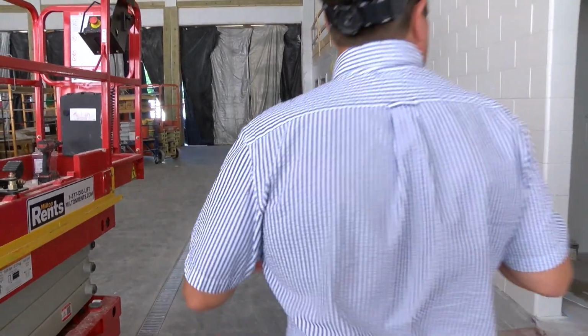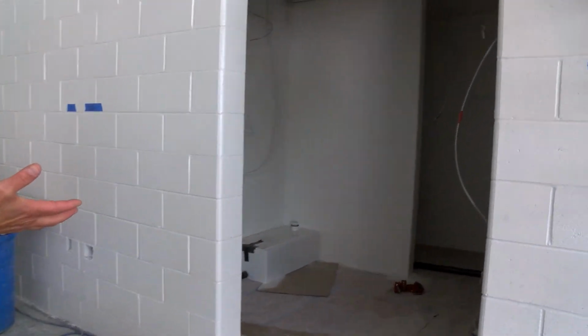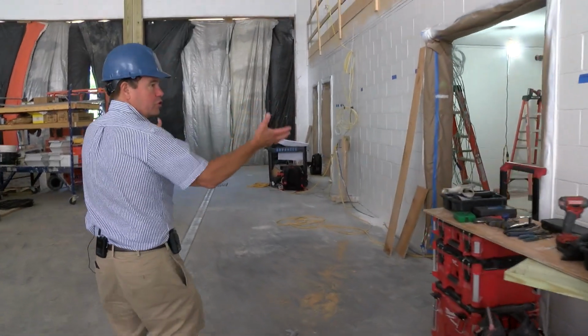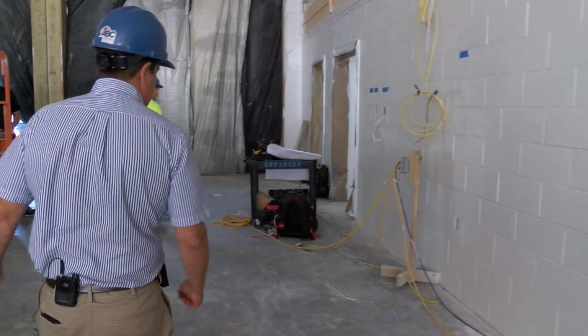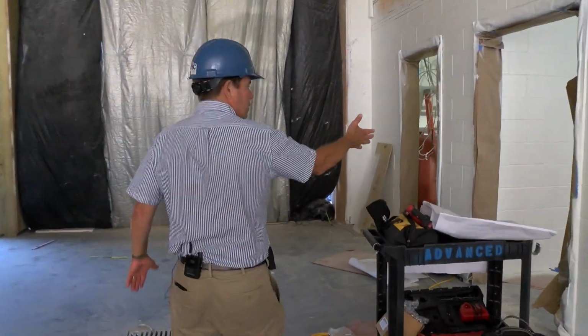A vast improvement over our existing station, where we're forced to get into our gear literally 24 inches next to a moving truck. So we have additional equipment and storage rooms to the right. We have a gear cleaning and decontamination area. And then we have a large equipment storage room that will be in this area. And then lastly, we'll have our self-contained breathing apparatus room, where we'll refill all of our Scott Air packs.